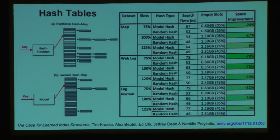And this approach also works for hash tables. So you can replace a traditional hash function, which must work for arbitrary keys, with something that can take advantage of the properties of the key space and actually give you something that makes better use of the buckets in a hash table, leaves less empty space, and therefore has significant space improvements.